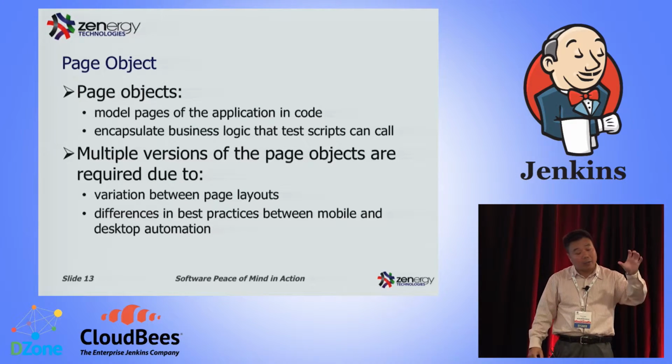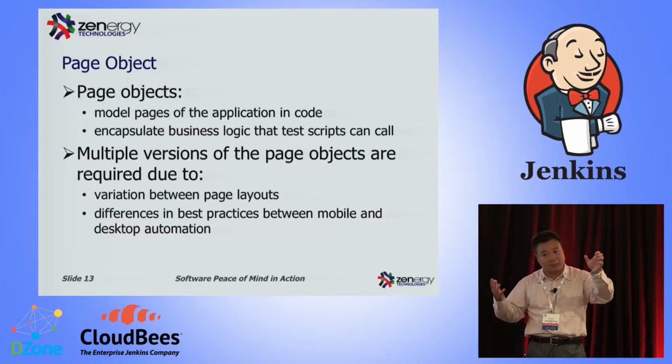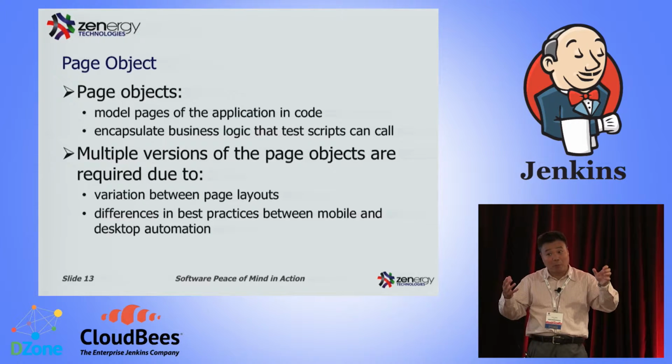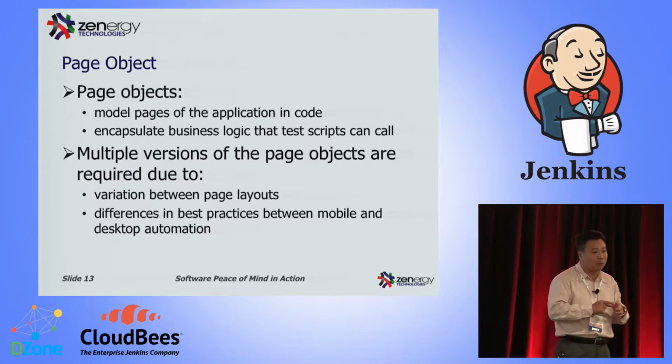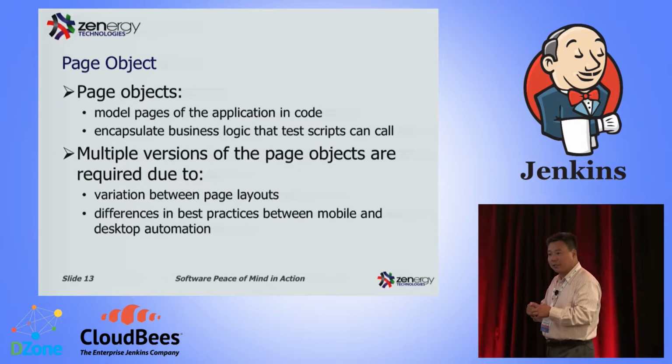So when you open a website on mobile, is it always the same as desktop? No, right? Because mobile screen is a lot smaller. And what a lot of companies do is they use what we call responsive web design. Have you ever heard of that term? Okay, you know what it is?